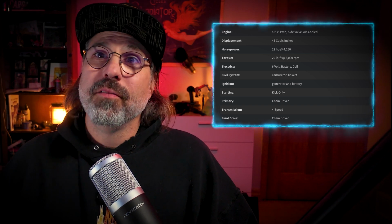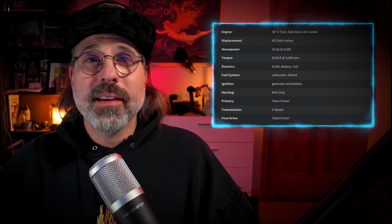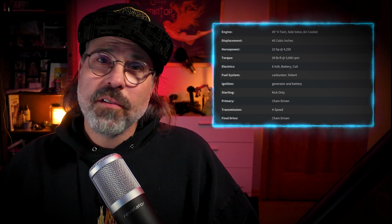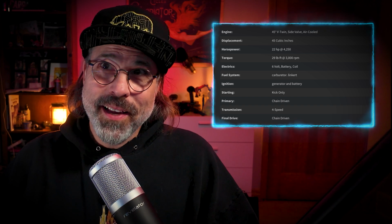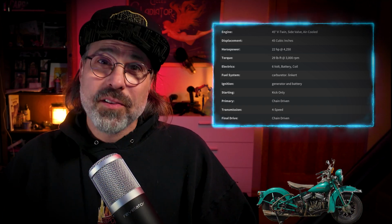It had a carburetor obviously. Ignition was a generator and a battery. Starting the bike, kick only like all the bikes back then. It had a chain-driven primary that went to a 4-speed transmission and a chain final drive. Now, the bike wasn't breaking any sound barriers at a blistering 97 kilometers an hour, which equates to about 60 miles an hour. And it had a hardtail frame. It had a hand-shifted gearbox, and unbelievably, even with the Japan one, it had enough chrome on it to blind oncoming traffic, so they didn't leave out the style on this thing.